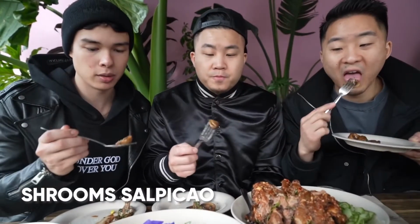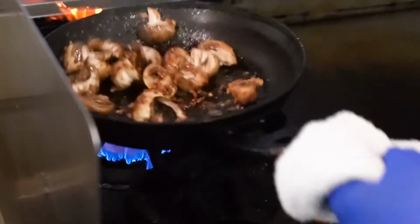Shroom salpicon. Oh, wow. Dude. There's so much flavor that comes out. You can tell there's a little bit of vinegar inside. The chives really kind of bring a bright, herby taste to it as well.